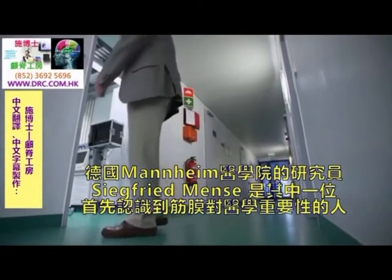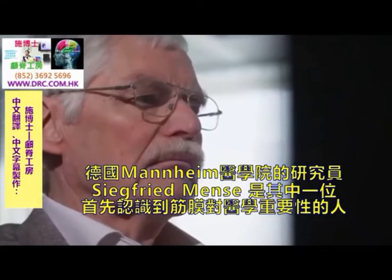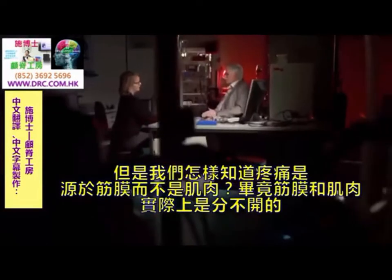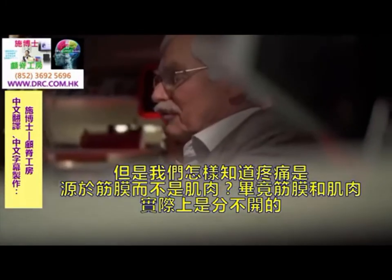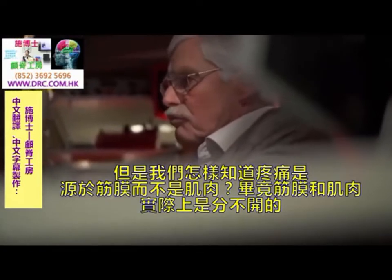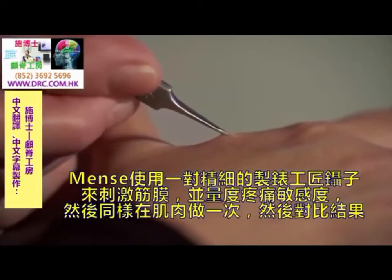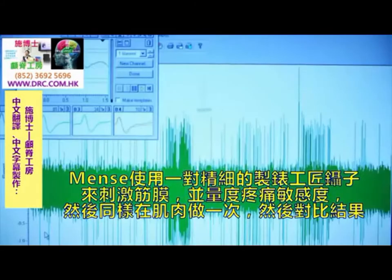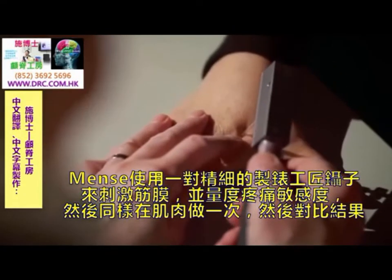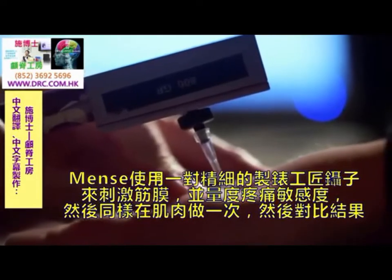German researcher Siegfried Menzer from the medical faculty Mannheim was one of the first to recognize the medical importance of fascia. But how can we know if the pain originates in the fascia rather than in the muscle? After all, fascia and muscles are virtually inseparable. Menzer uses a pair of delicate watchmaker's tweezers to irritate the fascia and measures the subject's pain sensitivity. Then the muscle is irritated, and sensitivity is measured again.